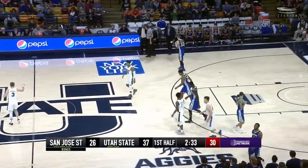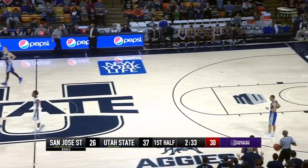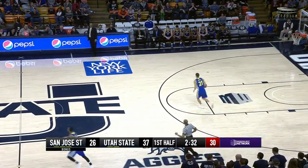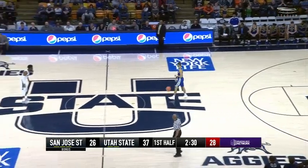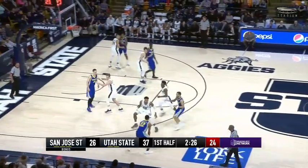Well, we're going to shoot ourselves right out of this game if we're not careful. It looked like Aggies taking some threes, and they're just not falling. San Jose State currently on a 6-0 run. They've made 4 out of their last 5 shot attempts. Now shooting 36% from the field.